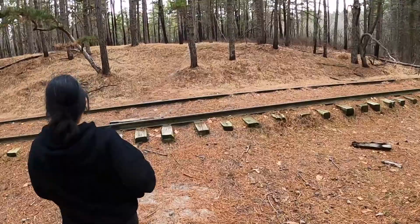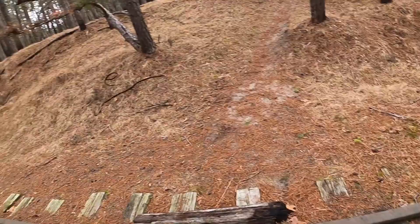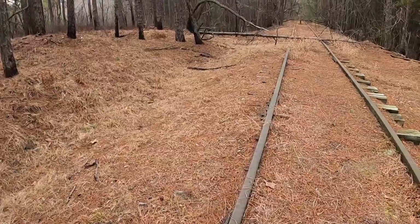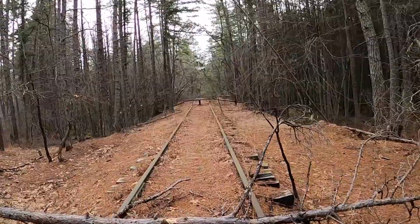We'll be coming up to another set of railroad tracks here. This might be the other side of what you were checking out all the way down there before it cut off. And I see another little gate type of looking thing up here. I'm gonna check that out. But the red trail continues going straight. So let's go over here and look at this little whatever I was talking about up here.